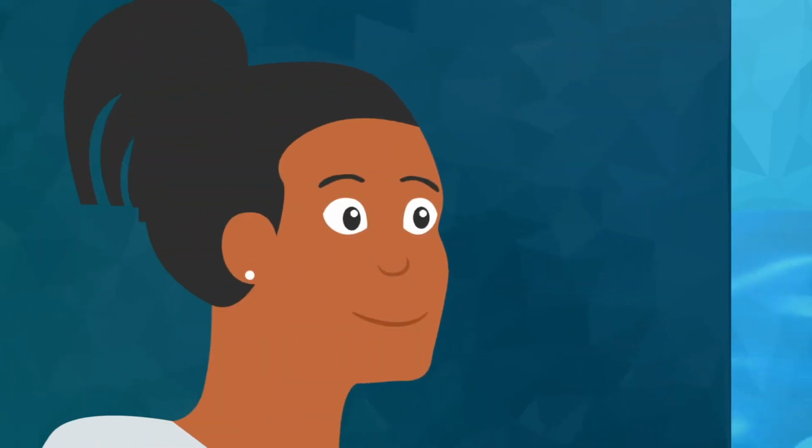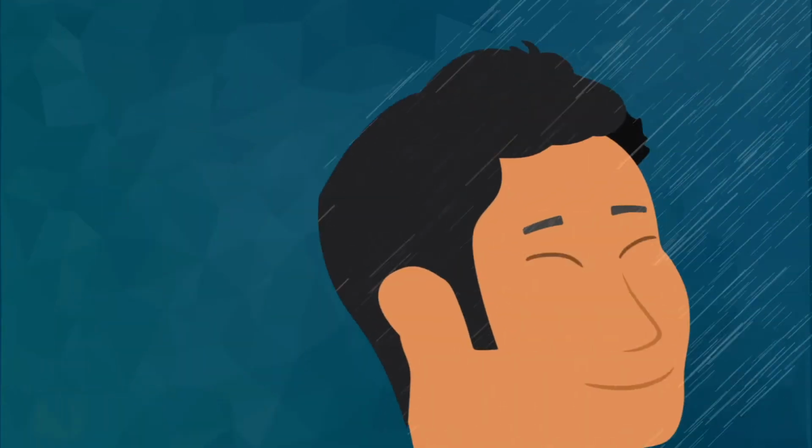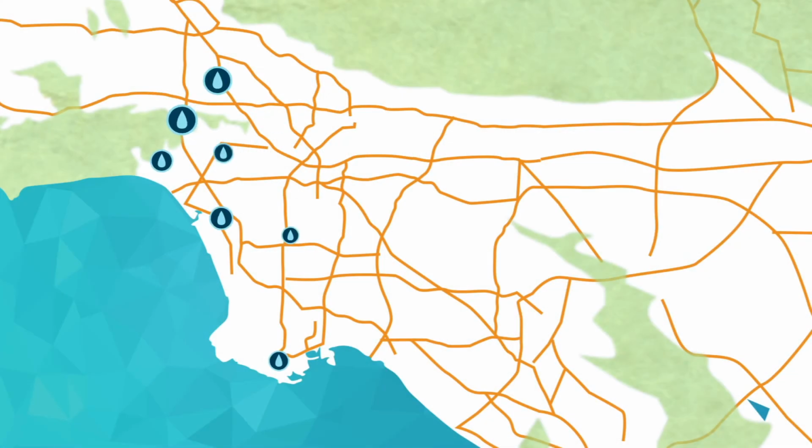Chloramine helps make sure that the water we deliver is free of any harmful bacteria so it can be safe for drinking, bathing, cooking, and other daily uses. To be sure the water has the optimal amount of chloramine, we take samples of the water at many different points throughout our water infrastructure every day.